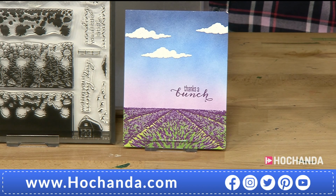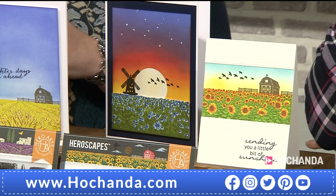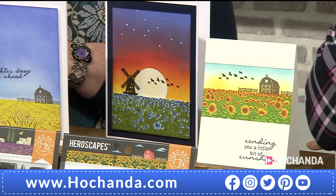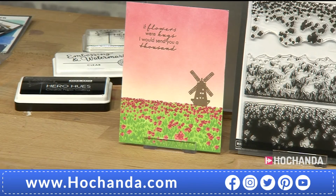It's perfect. And all those little bits that you get with each of the sets, not only do you get some amazing sentiments that are really heartfelt, you get all these little add-ons, and you can mix and match them amongst the three sets. So even though you buy one set, you'll get all these lots of fabulous add-ons, but you'll get even more if you buy all three sets together.